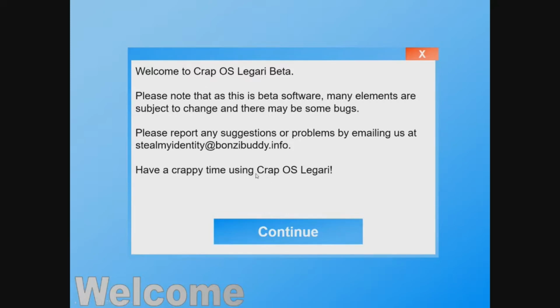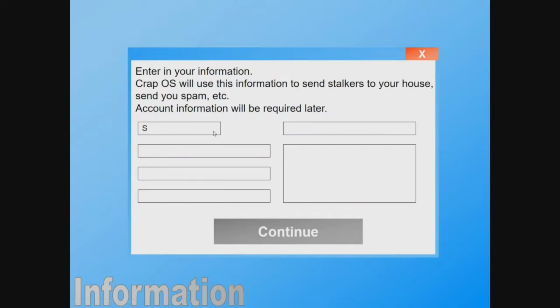I keep saying CrapOS X Legari because I don't know why I keep saying CrapOS X Legari. I don't know why. It's just that I have to get used to calling it CrapOS Legari instead of CrapOS X Legari or whatever. Let's continue and let's enter my information.